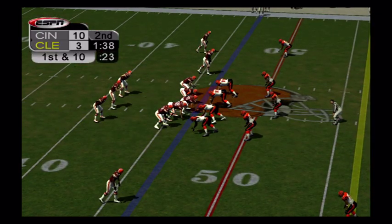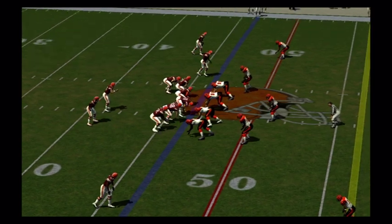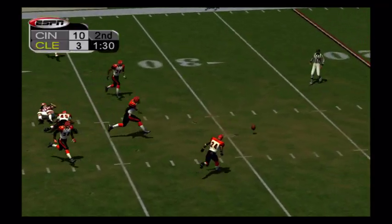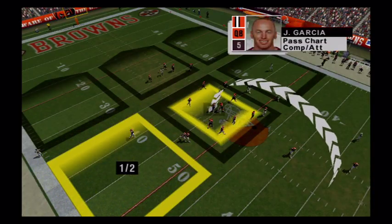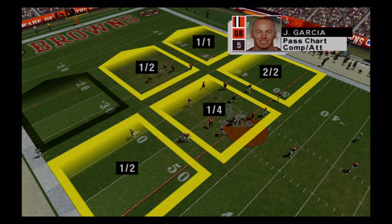Shotgun. Hayden goes in motion. Hayden didn't haul it in, and it falls incomplete. Jeff Garcia has been searching for a rhythm out there, and he's come up short, Dan. As you can see by these numbers, he's been having a rough day of it. So far, he's struggled to get 94 yards and no touchdowns.